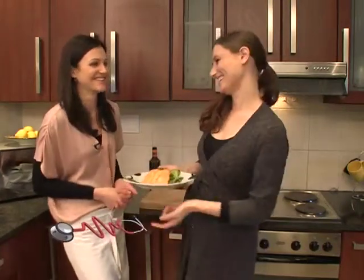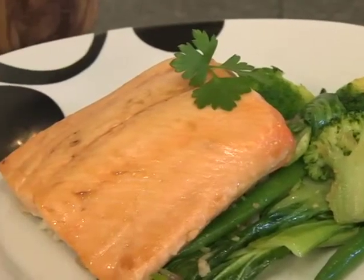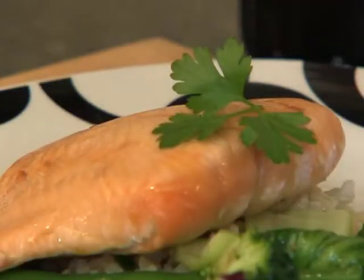And plenty of vegetables too. Remember, a balanced meal is half a plate of veggies, 1/4 plate of carbohydrates, and 1/4 plate of protein. A simple way to ensure all your meals are healthy.